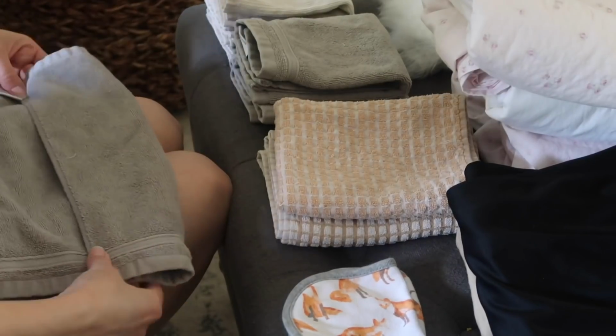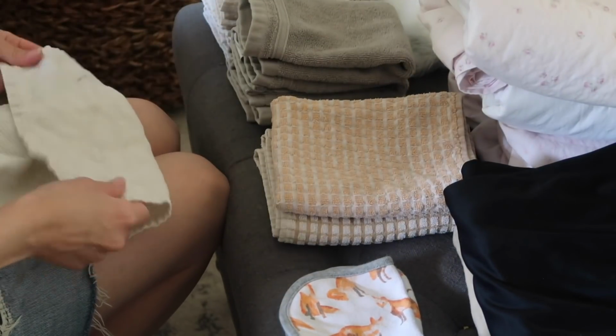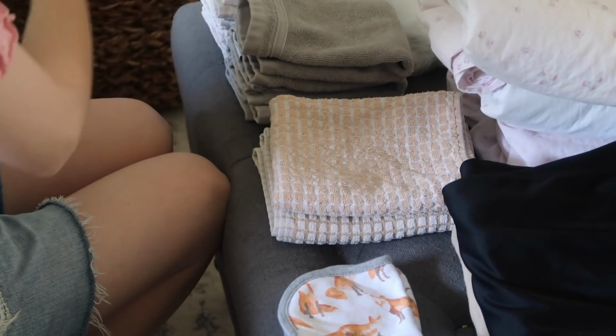And then I like to fold my dishcloths and face towels in thirds first and then fold them in half. I just think that they look a lot neater in the drawers. I don't do anything fancy with my hand towels, just regular folding.